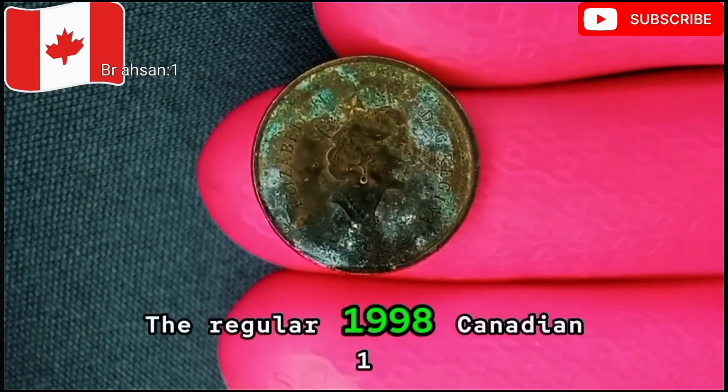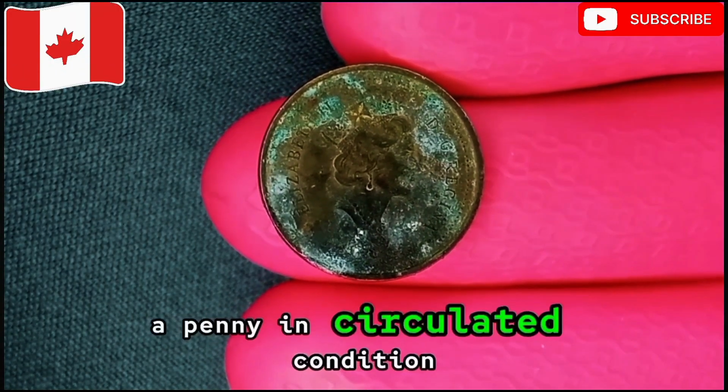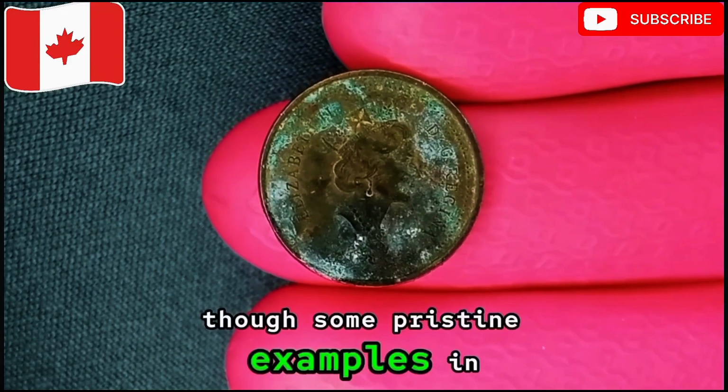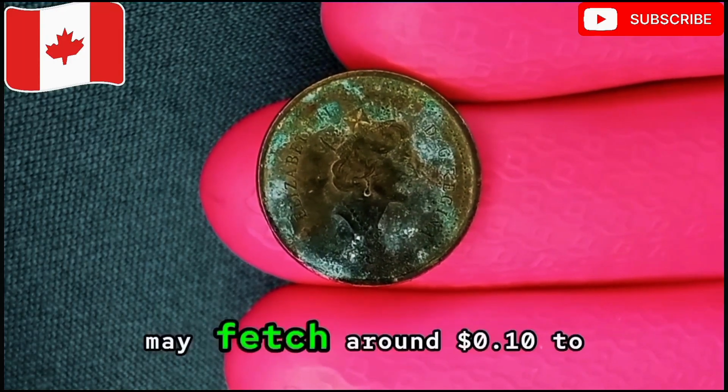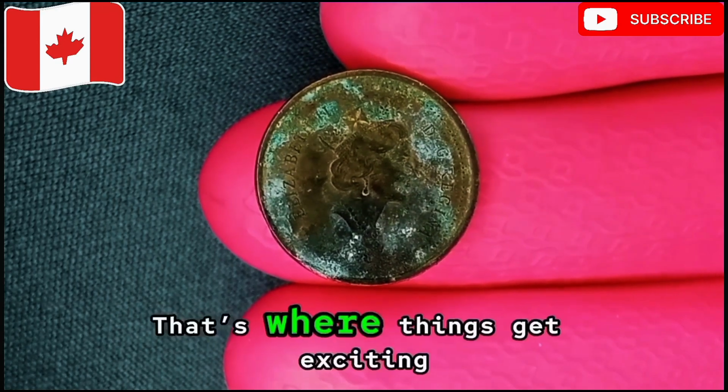The regular 1998 Canadian 1-cent coin is worth only a penny in circulated condition, though some pristine examples in mint state condition may fetch around 10 cents to $1. But the ultra-rare test version, that's where things get exciting.